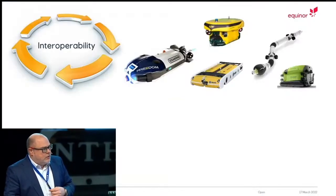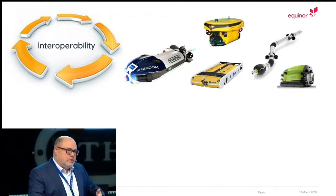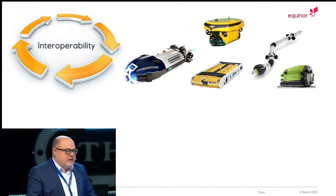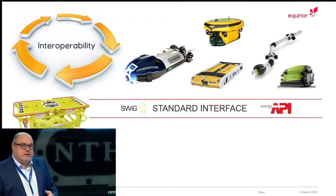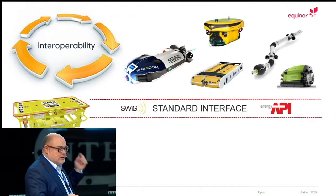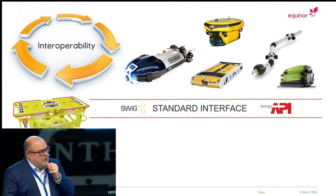Okay, so what is important for us is interoperability. So as I said, one size doesn't fit all. The different subsea robots have their own unique capabilities, and instead of over-speccing those, it's a matter of harnessing the value in each in a good way, and also then to be able to standardize and to scale this. And one key element to that is the subsea docking station, and that you can see on the left there.